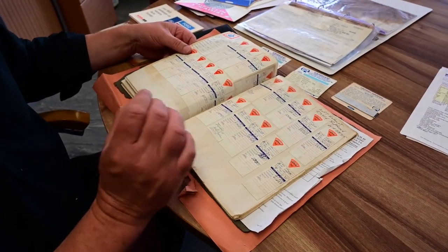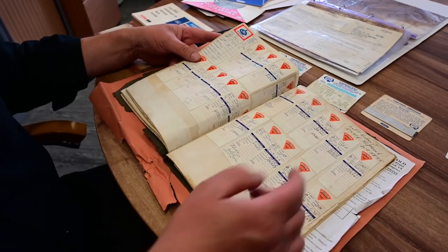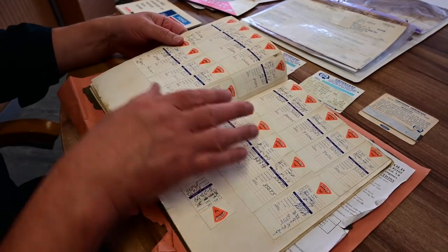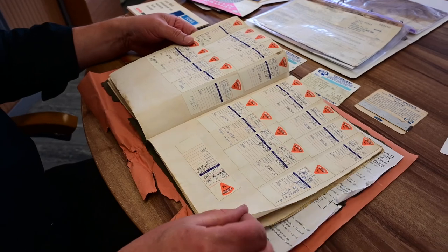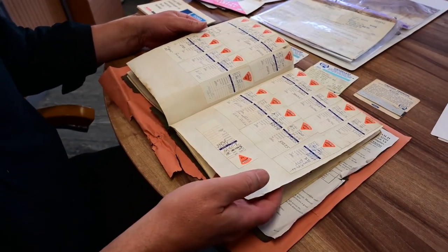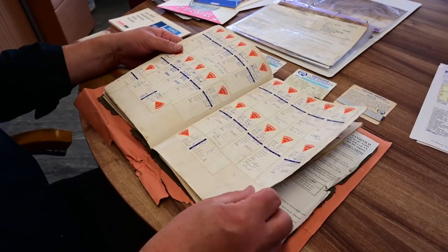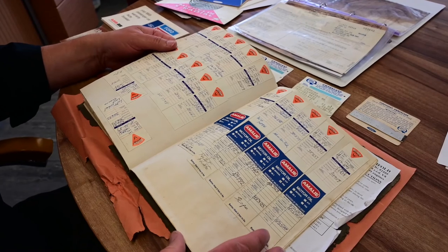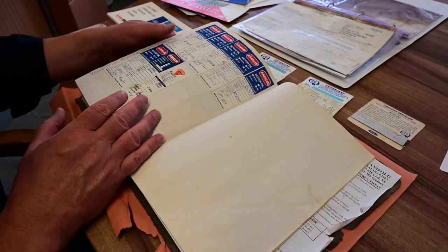I mean, this guy was obviously very fastidious in the way he looked after this car. As you can see, we're up to 74 now, 75. With all the oil that is used and everything else, it's just incredible. 77, 78, 79, 80, 81, 82, 83. We're still going with all the oil services. It's just extraordinary. It really is extraordinary.